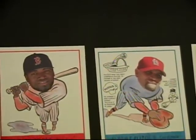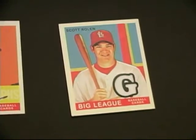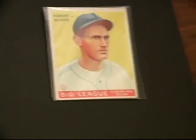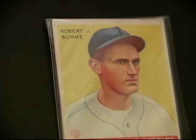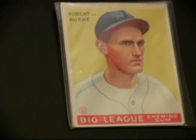Plenty of inserts, nice autographs, yeah. On the card, no stickers, and a 1933 buyback Goudey. Nice inserts. Nice box.